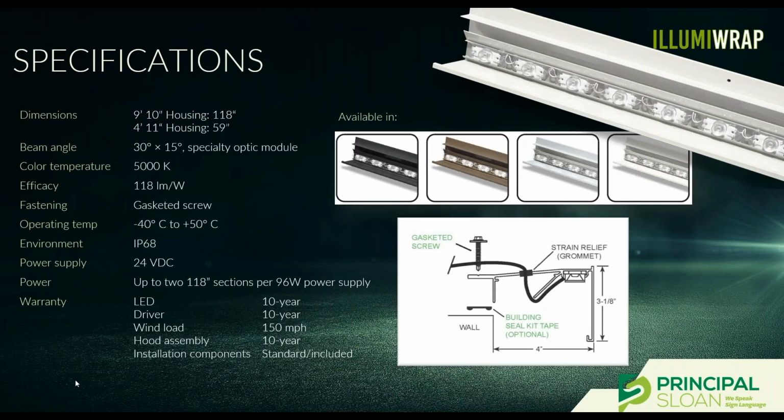So here's a little bit of the specifications on the IllumiWrap. We're launching this in 4 different colors. The design is the same for all. The module inside is 5,000 Kelvin temperature, which seems to be more of that building light. It's not too cool, it's not too warm. Talk a little bit about the 10-foot and 5-foot.